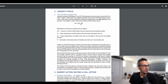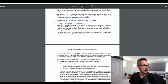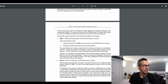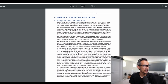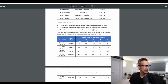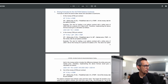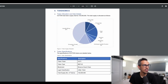They talk about variables of auction, liquidity pools, buying a call option and option buy. So they give literally details on how to do that. Obviously, option size, expiration duration, and then a put option. They also give examples of how this would play out, and different pricing models. Again, very well thought out. Pricing formulas, so they're really trying to be transparent with you, which is good. This is the type of stuff that you want to see.